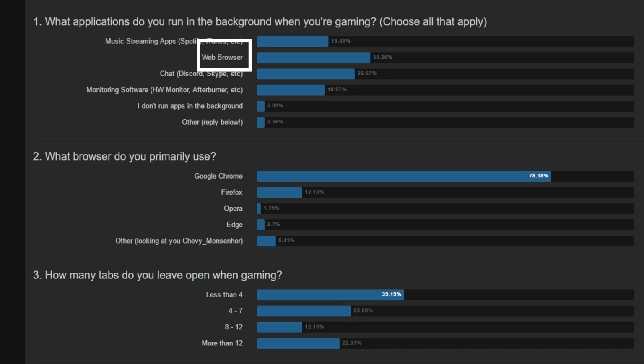Another 27% have an online chatting software such as Discord running, and about 40% have either a hardware monitoring software such as Afterburner and/or a music streaming program such as Spotify open. It definitely differs depending on the player, but according to my Linus Tech Tips poll, 95% of players have some kind of application running in the background whenever they're gaming.